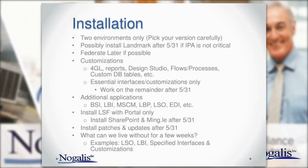Additional applications: obviously, if you're running payroll, you're going to need BSI. And by the way, BSI has a great cloud solution now that some of you may not know about, and I highly recommend looking into it because it can reduce your install time locally as well. If you go with that solution, you won't have to install and upkeep it anymore. I don't have a whole lot more information for you other than, maybe contact BSI.